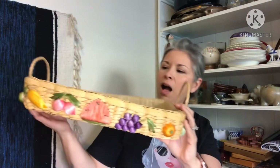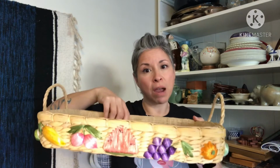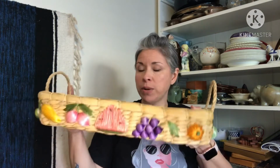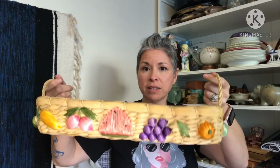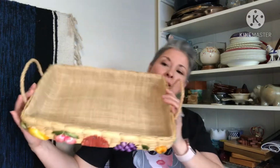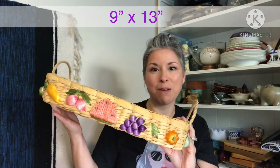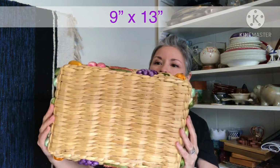And so, interestingly enough, last night I was watching another YouTuber and she had picked one of these up. And they actually hold serving dishes, like the Pyrex glass dishes go inside this, and then you can carry it. So I just thought that was so cute. Now I have some Pyrex dishes. I probably will sell it without, but I will list what size Pyrex you can put in it. So how fun is that?